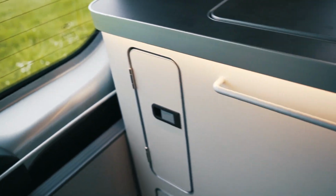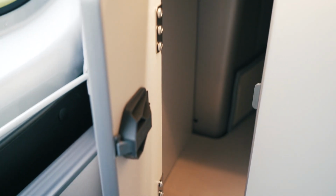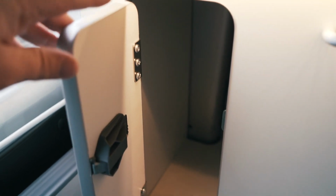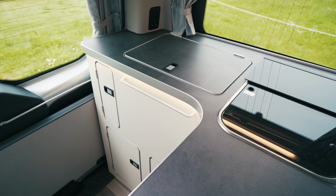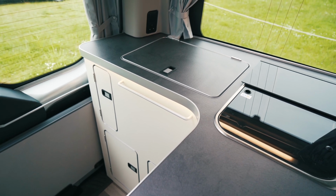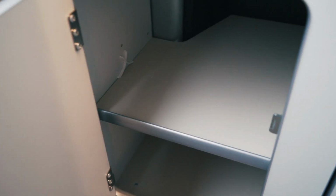Let's work our way back along. So you've got a lovely little cupboard there where you can obviously keep your wine bottles, nothing else. I like this as well. This is a nice little touch. This is where you could hang your towel, your tea towel, for drying your pots. Beneath the wine storage, you've got another cupboard, so you've got plenty of space in there.